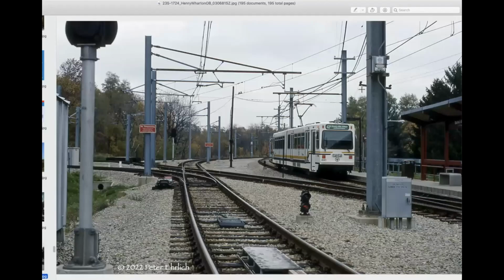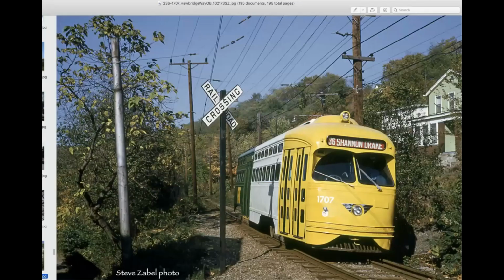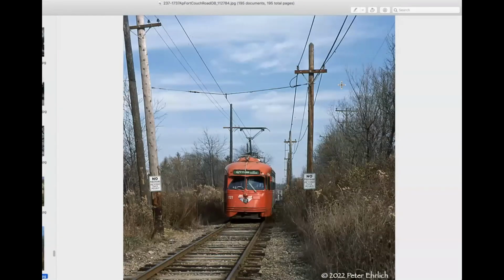Okay, this scene and the next one are two scenes along the Drake Line, which was not rebuilt and abandoned in 1999. This is at Fort Hallbridge Way. Walbridge Way, Fort Couch Road. This is one of my shots.